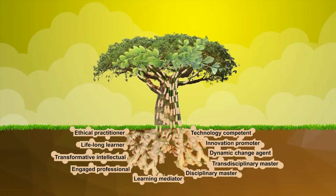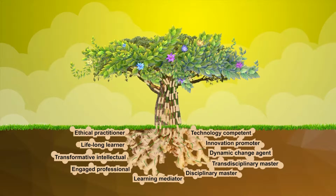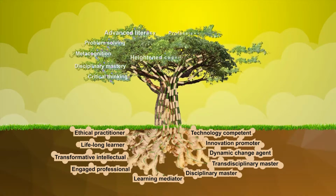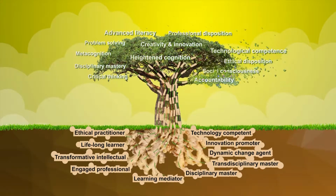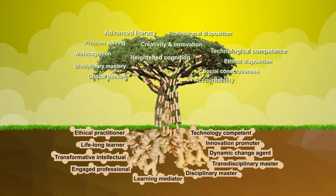These anchor and feed the valued graduate attributes represented by the leaves and the fruit of the tree. The root structure of the baobab represents the rhizomatic patterns of engagement between academics, students, and the environment. There is no beginning and no end to this complex and intricate ecosystem, relentlessly generative of new knowledge, while the shoots and roots are spontaneous, organic, and unpredictable, as is the nature of knowledge generation.